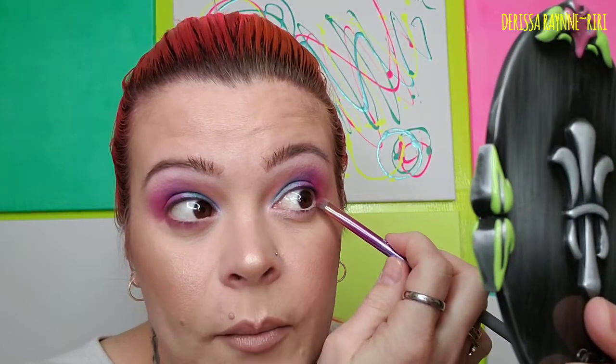And I'm going to bring it all the way over. Yeah, I'm really impressed. I really like this. I was only going to take my ROUGE Labs palette and my Lit palette from ColourPop, but I might take this too. This might be going with me.